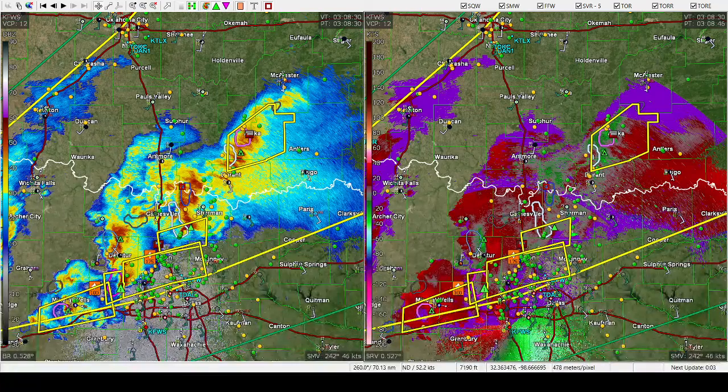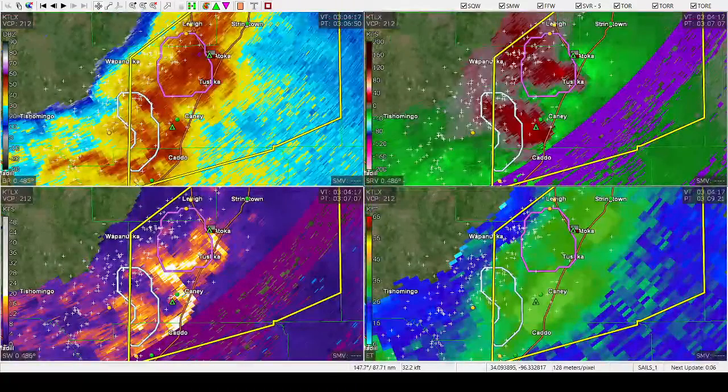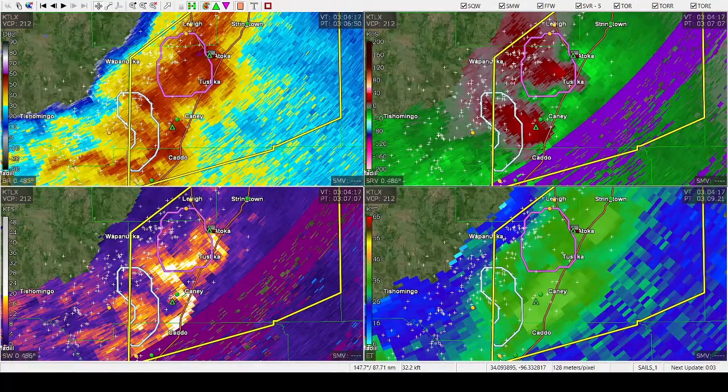And then if we look into the Oklahoma City radar, we have a couple supercells there in Oklahoma right now. Let me switch over to those. We have a couple supercells there in Oklahoma right now, but other than that, right now, not too much going on. There's a lot of severe warnings though right now. But now we will switch over to my SPC tab.